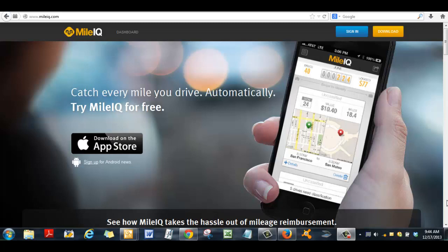I'd like to help you save some money with an app that the top producers are recommending, and it's called MileIQ. You can go to MileIQ.com or go to the App Store and download it. Now let me show you why you may want to use this app.